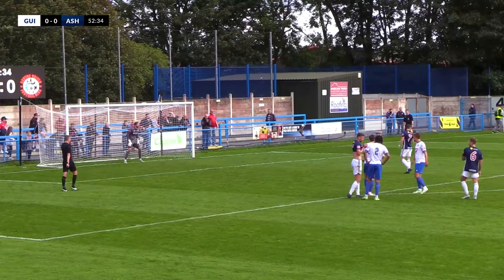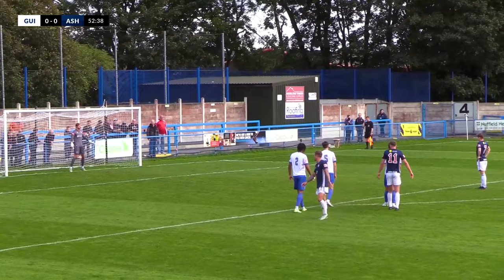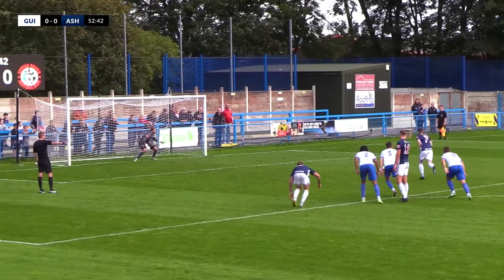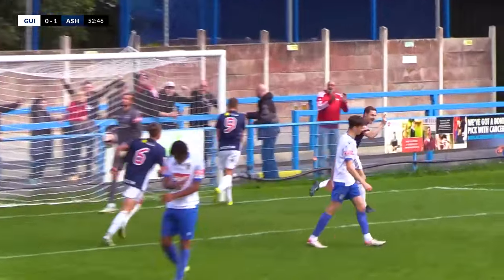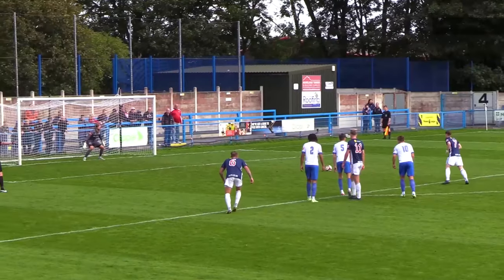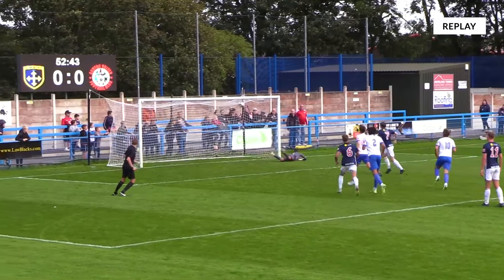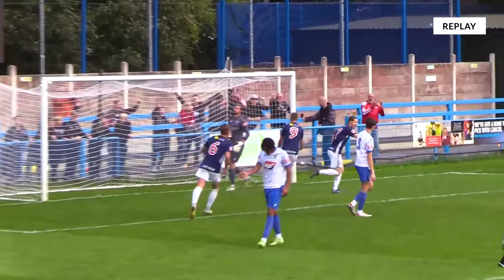But the way the referee's body motioned, it was like he was going to run away from it, and then pulled himself back in. But anyway, Alexander Byrne steps in to take the penalty. Oh, and Battersby gets hands on it, but it's only enough to palm it into the top corner. And Alexander Byrne opens the scoring. And on 53 minutes, it's Guiseley 0, Ashton United 1. Oh, what a shame after a strong start to this second half.